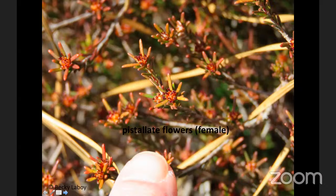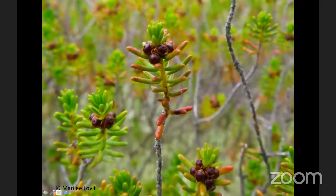Pollination is anemophilous, meaning wind-pollinated. The stigma of female flowers receives the wind-blown pollen during the pollination process. If fertilized, the female flowers will bear fruit. New vegetative growth forms in the center of the fruit cluster.